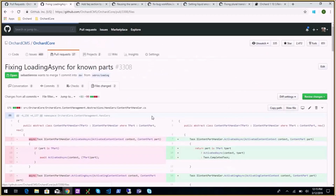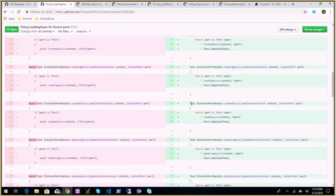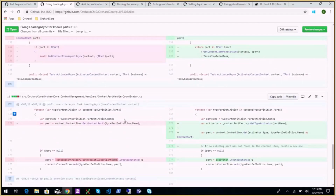The issue being that in this file here, what we were doing on the loading event was just trying to get a part as a content part, which it is not. Well, it's a content part, but even an auto route part will be cast as a content part, which is wrong, because then the events that are called will check that the type is auto route part or list part and so on, or price part.